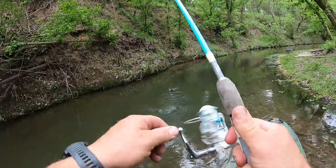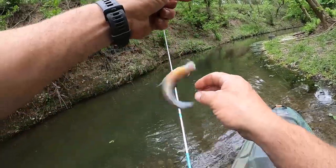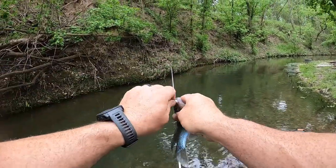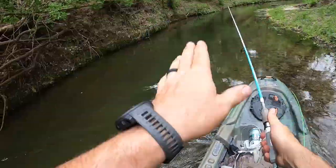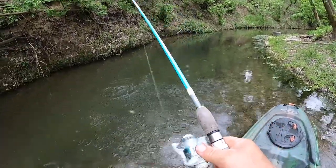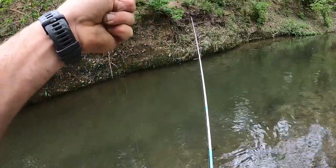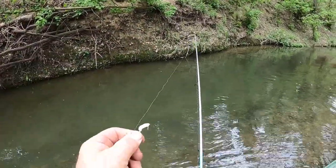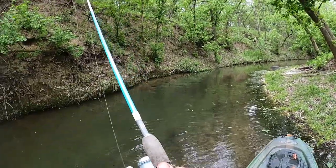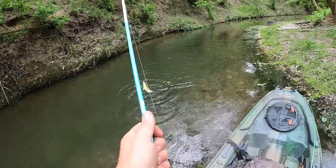Right there. He must have ate it right when it hit the water. Wow, look at the silver on this one. There's so many different colors in these fish. Oranges and blues, and that one's almost silverish blue. Got that one. I seen him come over and eat it. Nice. Oh, got him. Man, there's some good ones right there. I seen a flash over there.